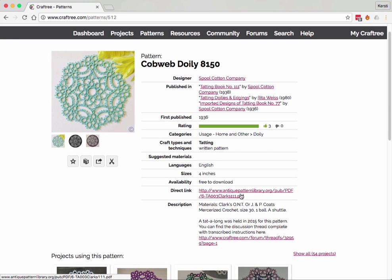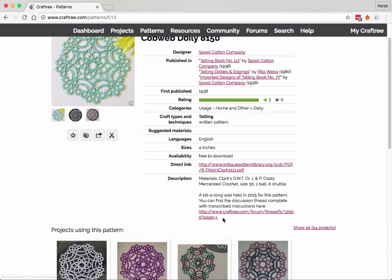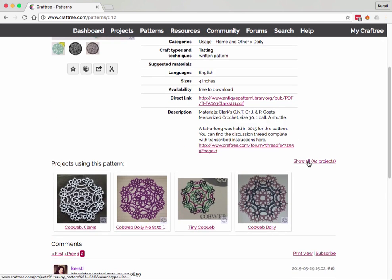There's also a direct link here because this pattern is in the public domain and it is available online, and where that is the case, we will provide a direct link. There was a tat along held for this and we transcribed the instructions, but you can read some more about that. And here's all the projects.